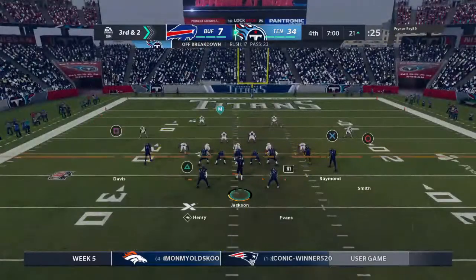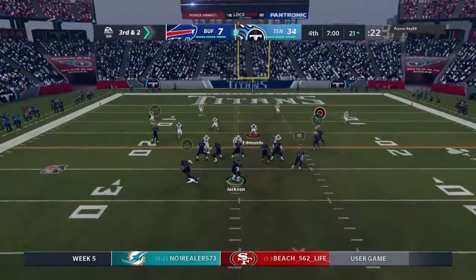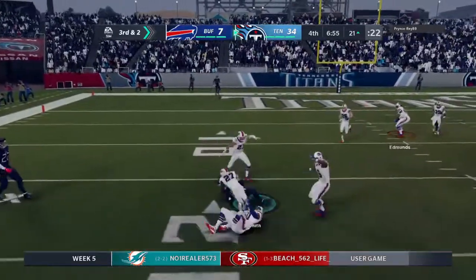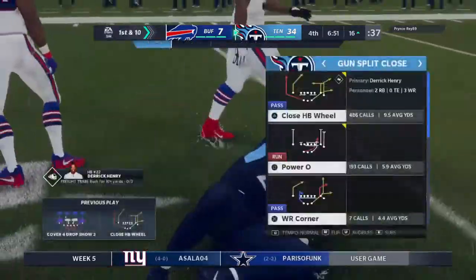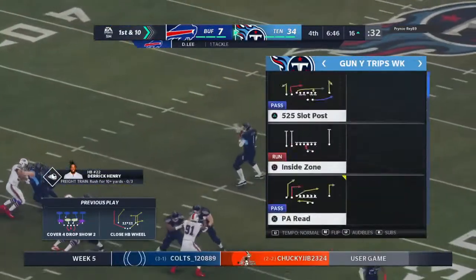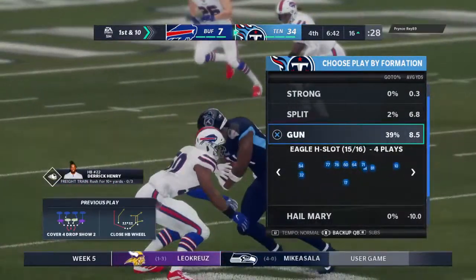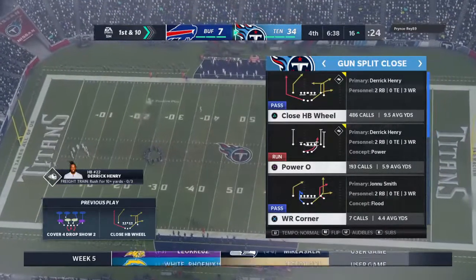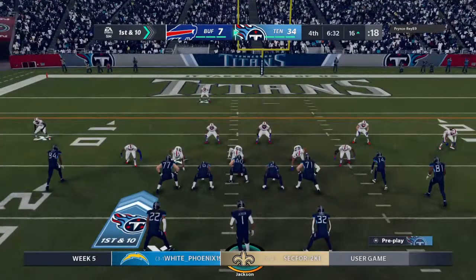The Titans on 3rd down. They have been superb. 5 for 6 to this point. Here it's 3rd and 2. The open man is Smith. And he picks up the 1st down yardage as he takes it down to the 16. 7 catches for him now in this last one, a 1st down. 1st and 10 at the 16-yard line. So the ball down to the 16 here for 1st and 10.